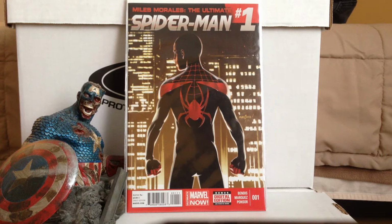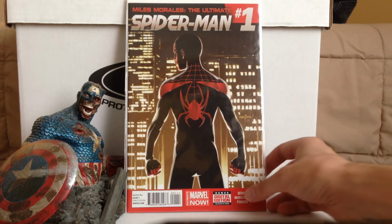Check any shops that you have around you that keep relatively new issues on the wall or in the new release area. I know I have a shop that I saw this in not too long ago, and I might go back and check if it's still there and pick up another copy of it. I haven't decided yet, but yeah, Miles Morales, hot character.